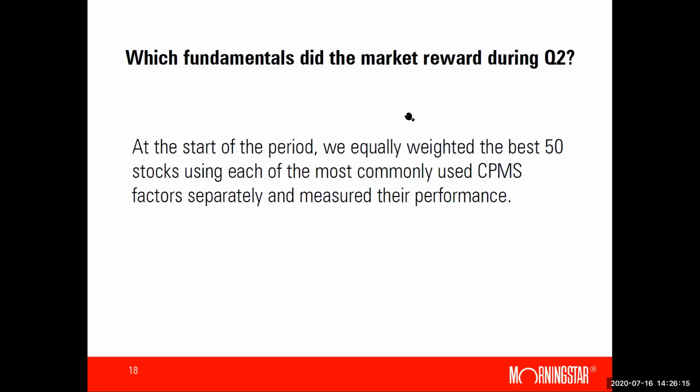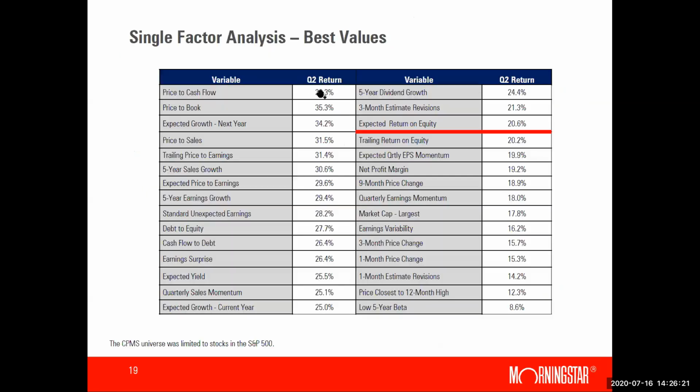Now we're going to take a little bit of a quant dive. We're going to see what factors were rewarded or punished. So we could see that price to cash flow and price to book did quite well. If you just bought the top 50 names based on price to cash flow, you would have returned 39.3%. So that tells me that, based on a single factor, value was very much in, but as we'll see, that really wasn't the case in another slide.